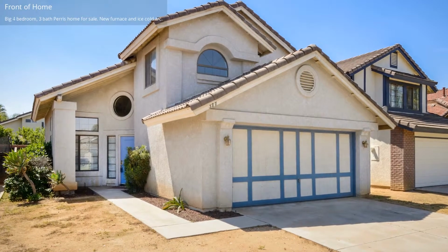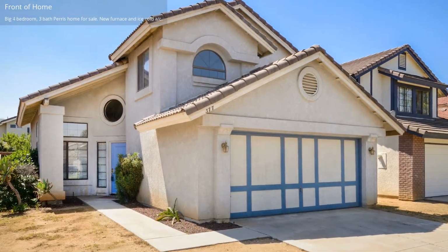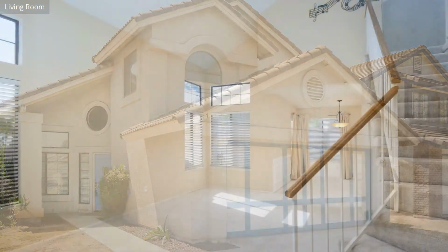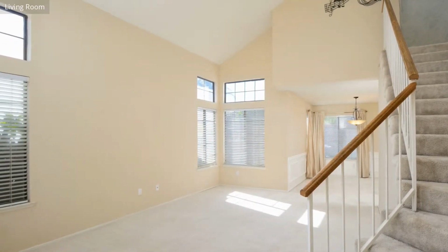This single-family home, covering more than 1,700 square feet and situated in a great neighborhood, is close to a wide variety of services. The living room is connected to the dining room and is perfect for entertaining guests.